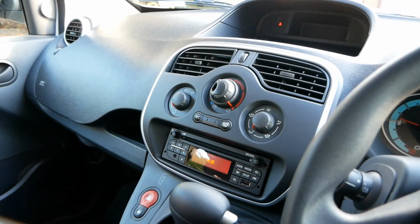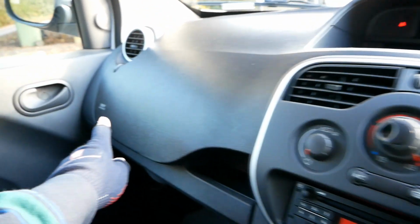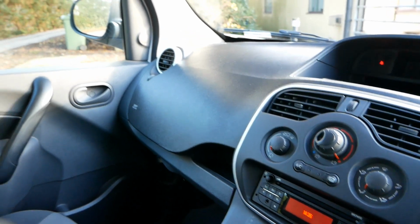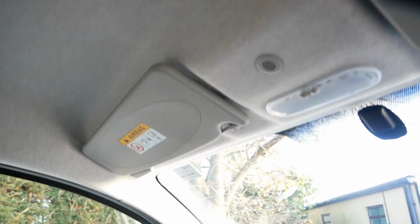Everything else is standard Kangoo stuff, except we do have a passenger airbag as well, which you don't get as standard. And then looking at the top here, we do have the roof lining that goes all the way back over the rear seat, so it does feel a little bit more car-like inside here.